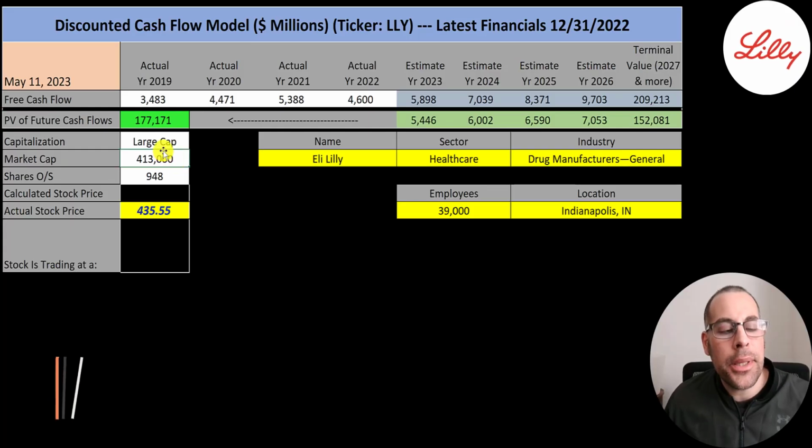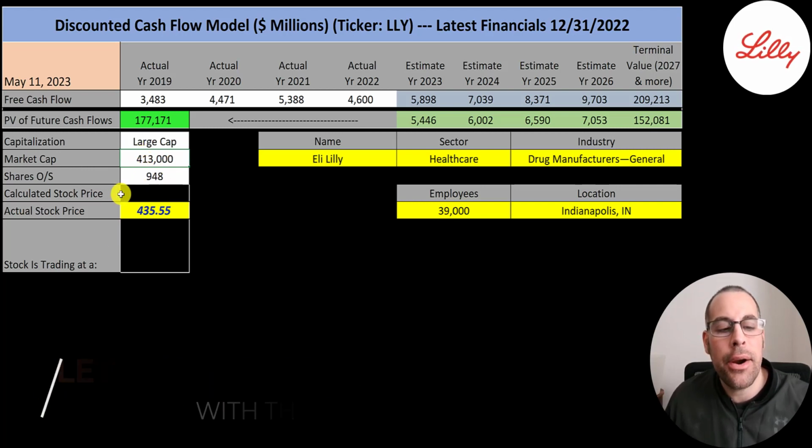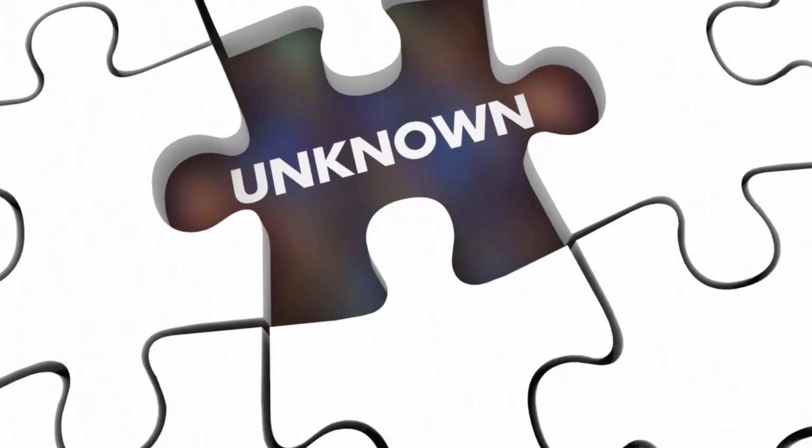Let's get started with the model. This is a large cap company, $413 billion market cap. They're trading at $435 a share, and they have 948 million shares outstanding. Let's look at their financials.